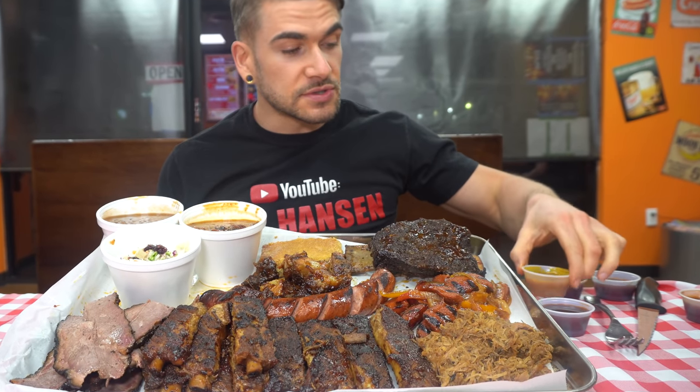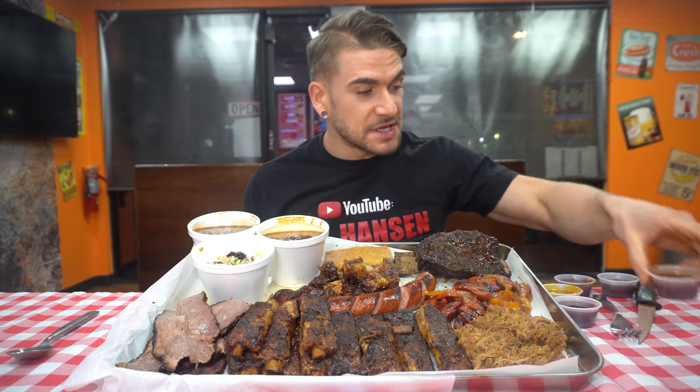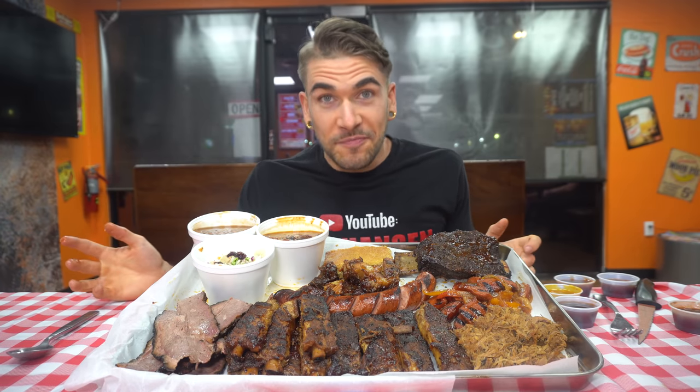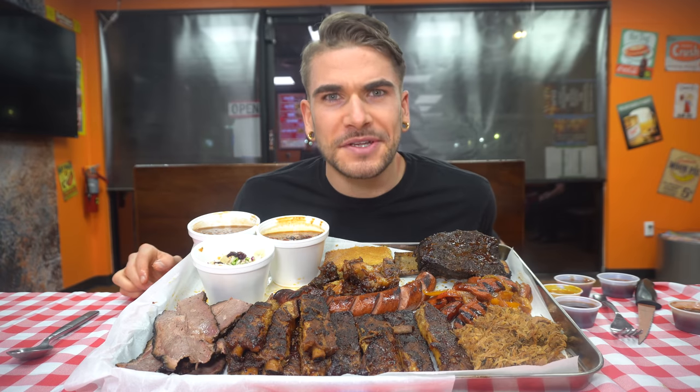I got their mustard sauce. I got their sookie sauce, which is their traditional. I have their vinegar sauce. I have the spicy sauce. Like I said, we got all kinds of delicious looking flavors. I'm super excited. I love barbecue, and hey, when in Vegas, right? So how about we get started here just momentarily.